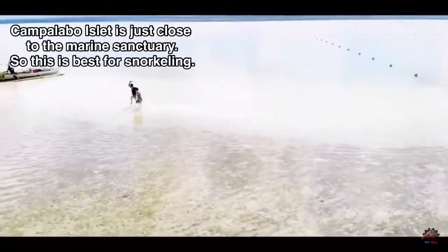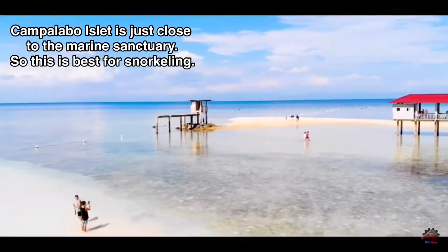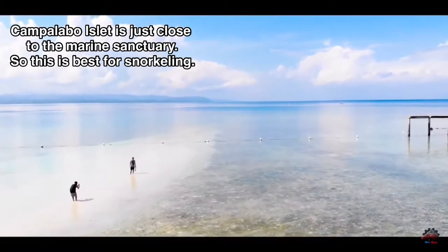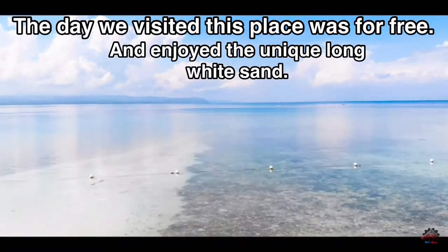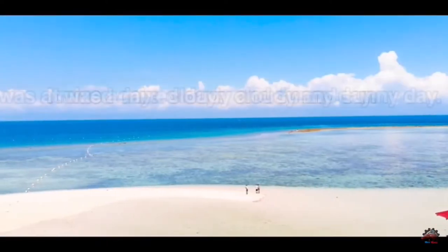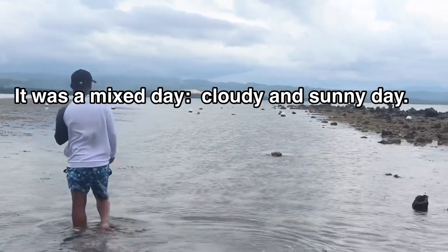Campalabo Islet is just close to the marine sanctuary, so this is the best for snorkeling and playing time. The day we visited this place was actually for free, and we enjoyed the unique long white sand. As you can see, it was a mixed day, cloudy and sunny.